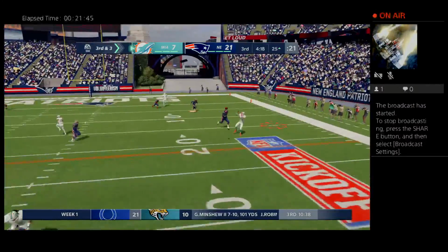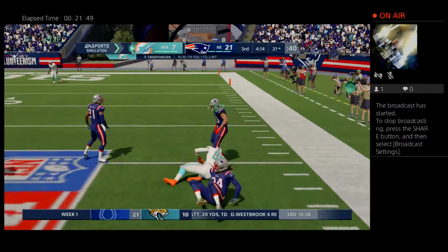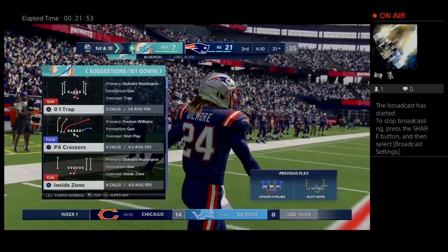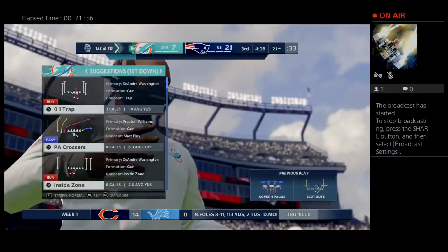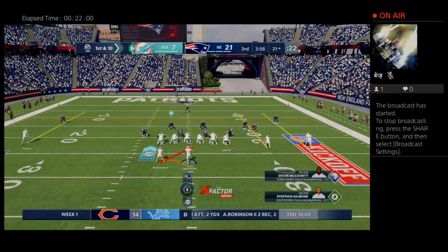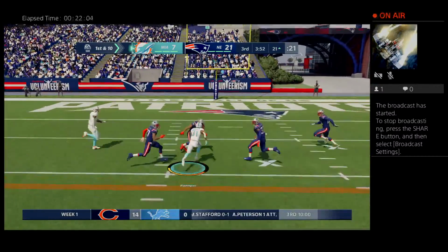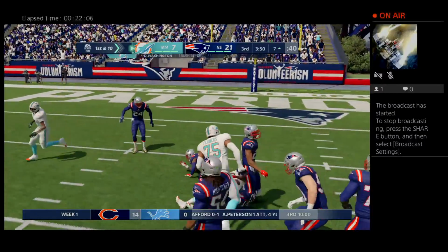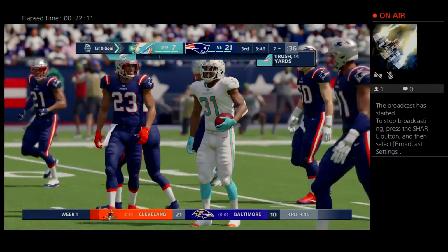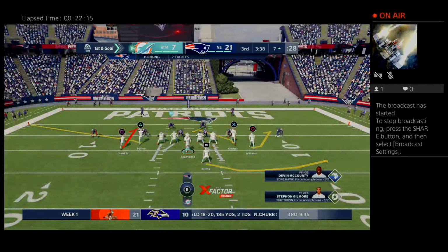Tagovailoa going to try and throw on 3rd down. On the right side, open is Gesicki. And he is going to have the Dolphins first down as they're able to get the 3rd down conversion. Tua finding Gesicki there for a Dolphin first. Inside 4 minutes to go, 3rd quarter. He'll have a first down inside the 10. And down to the 7-yard line. A nice pickup of 14, and it moves the stick, sets up a 1st and goal.